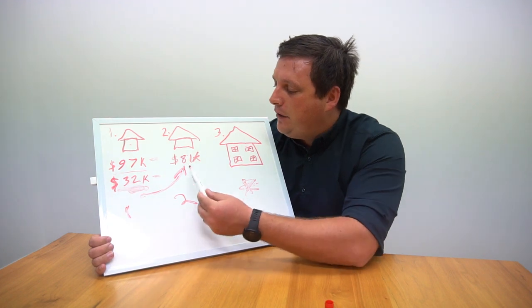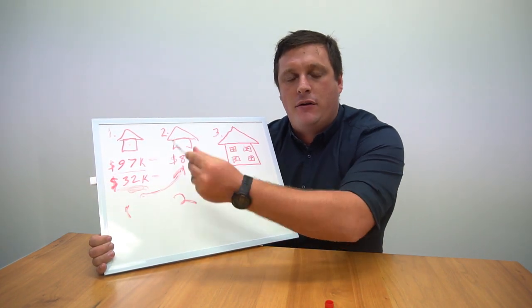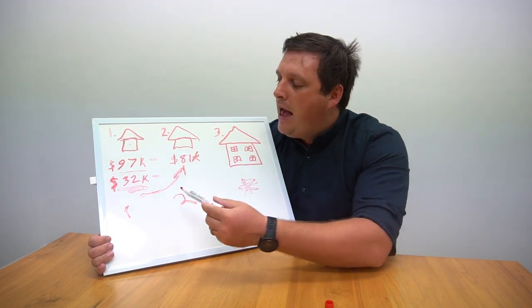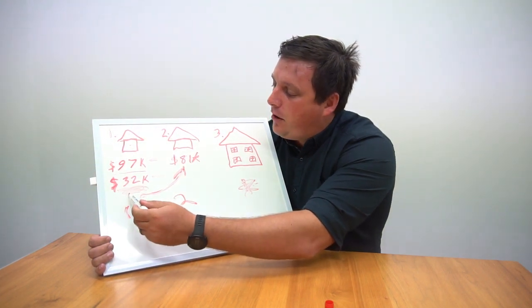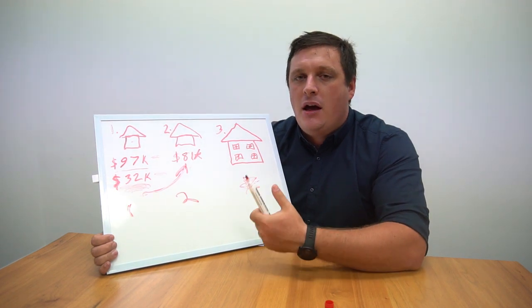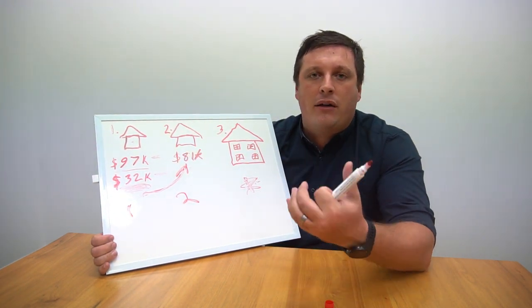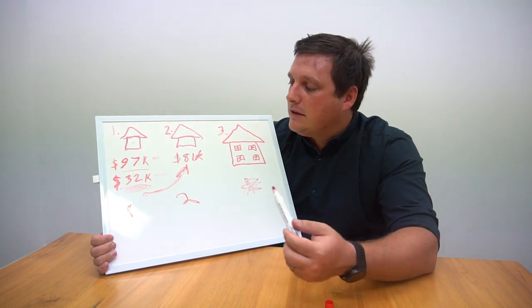By tacking that 32,000 to the 81, the total value of the loan against the value of the property stays under the 80% LVR ratio, and essentially we can swap this loan over from property one to property two without having to remortgage the properties, without having to do a full finance application, and without undergoing those fees. The fee to do the equity swap is very minimal in the grand scheme of things.